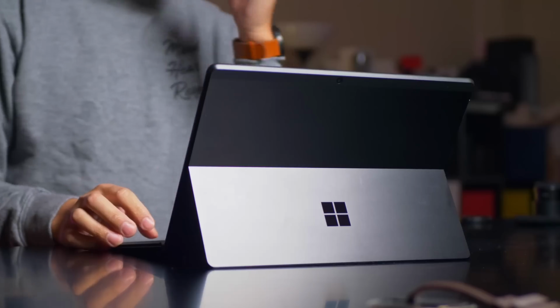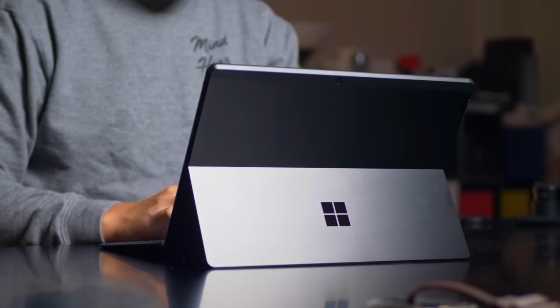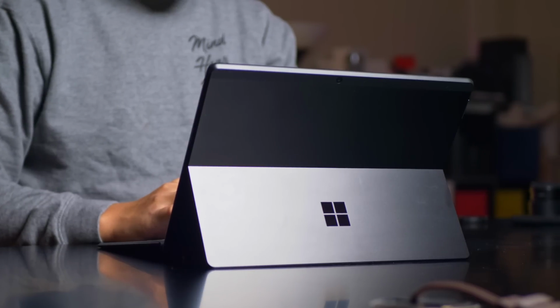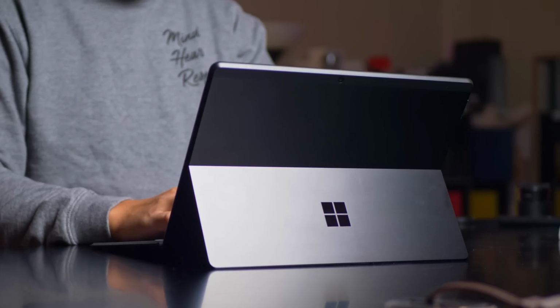A little bit later in the year, especially when ARM matures and more applications start to support it, it might be the perfect time to actually look into the Surface Pro X, and by that time, you'll probably have a bit of a discount and you'll be able to get a higher end version of it for a much more reasonable price. So unless you're the kind of person who really wants to be on the bleeding edge, you want to be the earliest adopter you possibly can, well, maybe you should not sleep on this laptop, but maybe you should wait for a little bit.